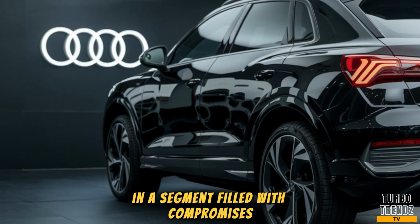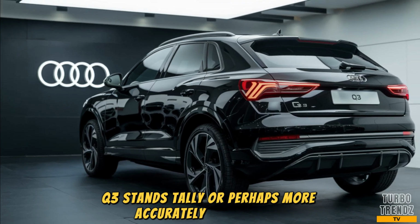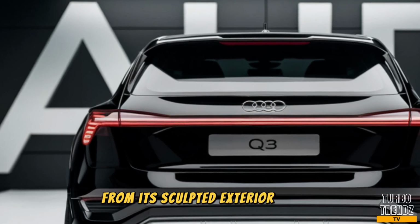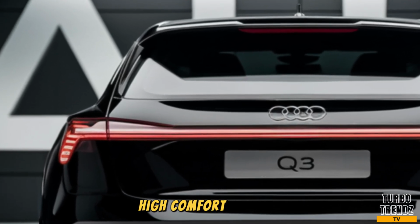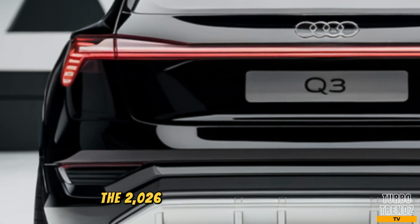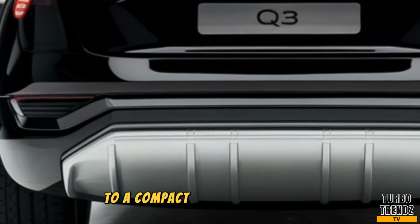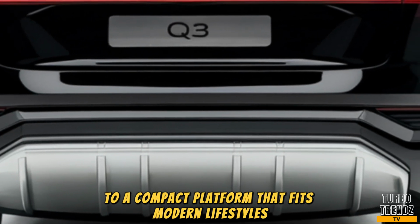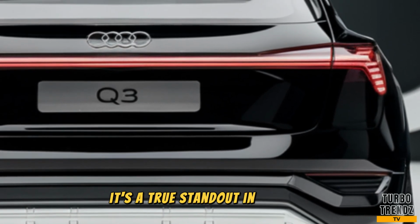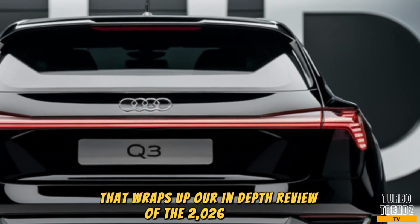In a segment filled with compromises, the Q3 stands tall, or perhaps more accurately, stands wide, stylish, and ready for anything. From its sculpted exterior to its high-tech, high-comfort interior, and its peppy yet efficient drivetrain, the 2026 Audi Q3 brings the best of Audi's premium DNA to a compact platform that fits modern lifestyles perfectly. It's not just a baby Q5 anymore, it's a true standout in its own right. That wraps up our in-depth review of the 2026 Audi Q3.